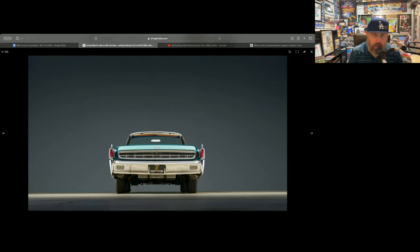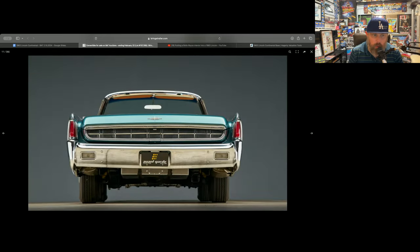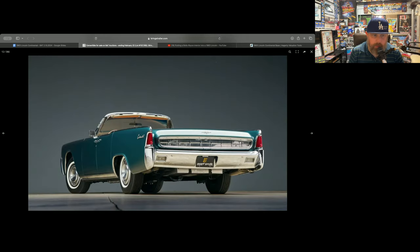This is really a stunning car in a lot of ways. It is not 100% factory correct. I totally get that. And I do believe the company's name that you see on the rear license plate, I do believe they might be brokering the car for the person. Regardless, this is a super nice car in a lot of ways.